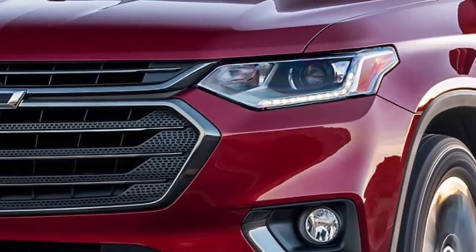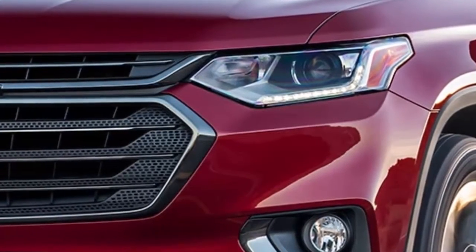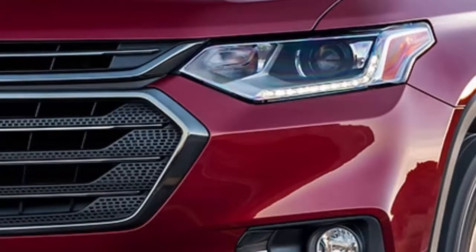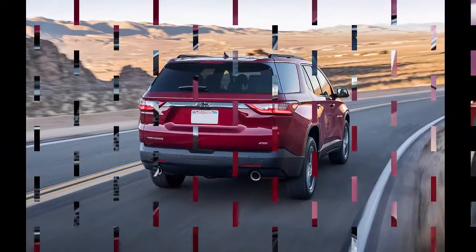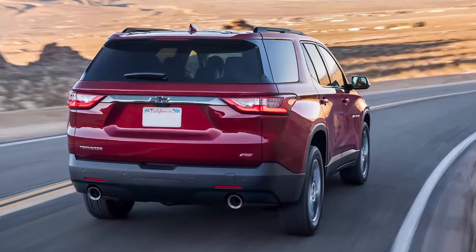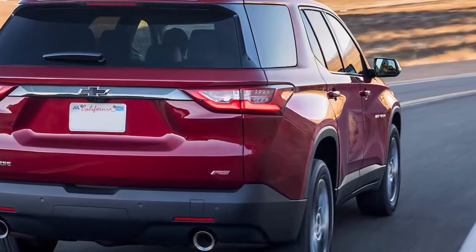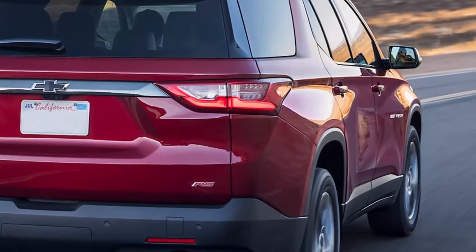More importantly, the Traverse RS ushers in a new 2.0-liter turbocharged four-cylinder to the lineup. This unit makes 257 horsepower and 295 pounds-feet of torque. All other Traverses come with a 3.6-liter V6 engine delivering 310 horsepower and 266 pounds-feet of torque. Both engines pair to a 9-speed automatic transmission. The RS offers the fuel economy advantage, achieving an estimated 20/26 mpg city/highway. But it's not available with all-wheel drive like the V6 version.